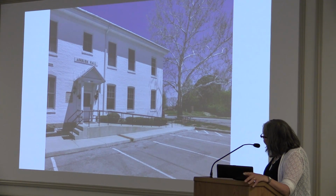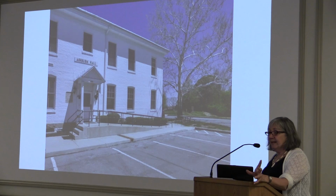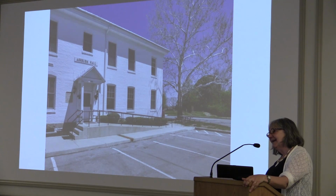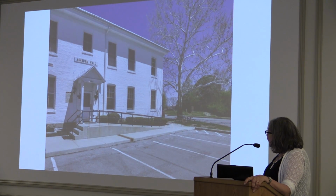This is the new hospital, the state-of-the-art hospital. Carlos Montezuma was also a member of the Cumberland County Medical Society. In fact, he was president of the Medical Society for a few years. So he was a pretty well-known guy around here.